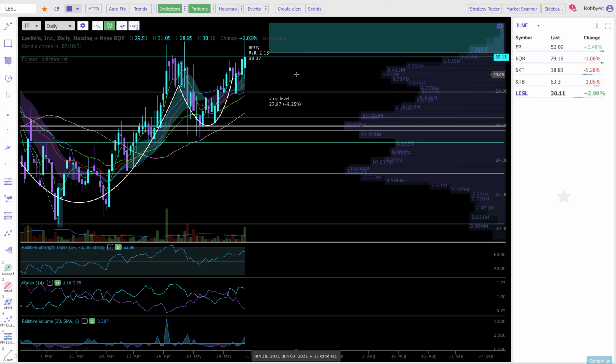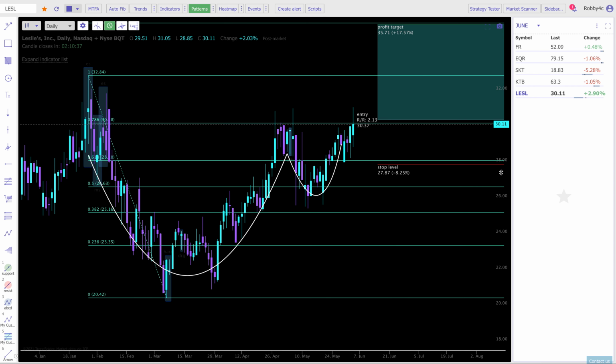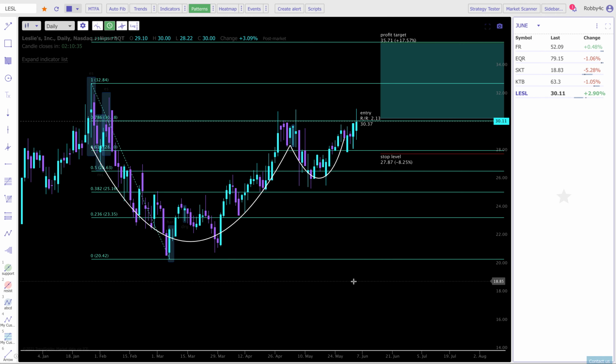And then this one is one that I'm most excited about. You can see this fat cup, a huge handle, and it is trying to break out. So let me get rid of all my indicators, just make it a little bit cleaner to look at. So you can see here, we have this very, very nice cup base. We have almost an identical handle, and it is trying to break out here.